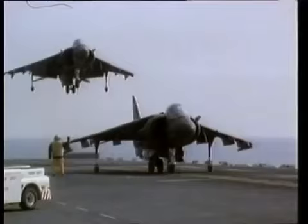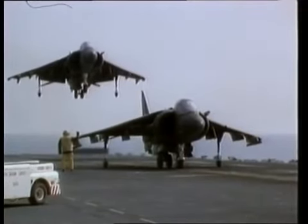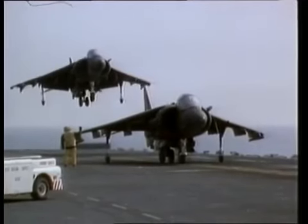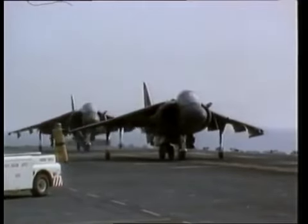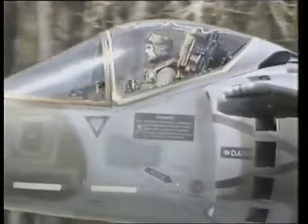In support of amphibious operations, various forms of dive attack or lay-down bombing are practiced, together with rocket firing and strafing with guns. Operations are routinely mounted from ships of the U.S. Navy.